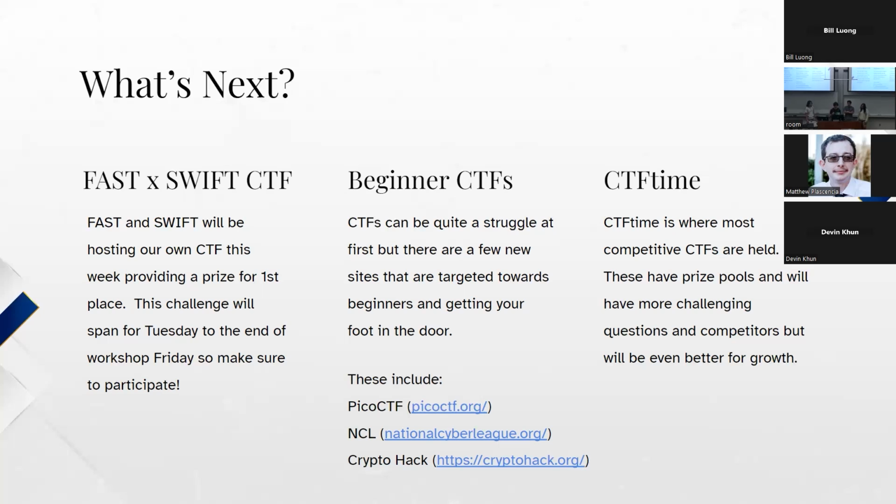Compared to a lot of the ones I'll mention later with CTFtime, it definitely is an easier thing to grasp on. So if you can sign up, it'd be great if you're interested. And lastly, I've also listed CryptoHack here because they offer lessons on cryptography as well as challenges. So it's just a great learning experience, although it's specific to cryptography.